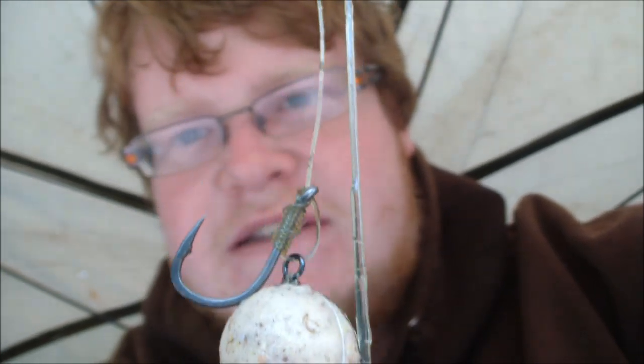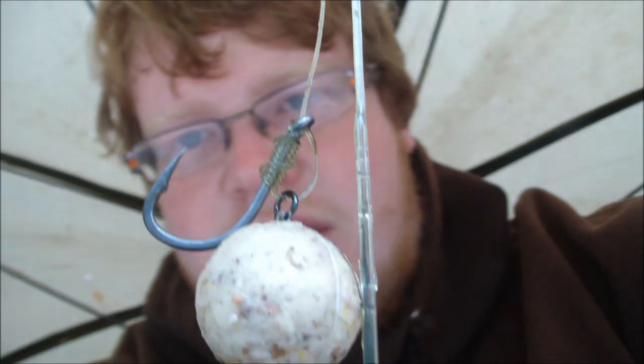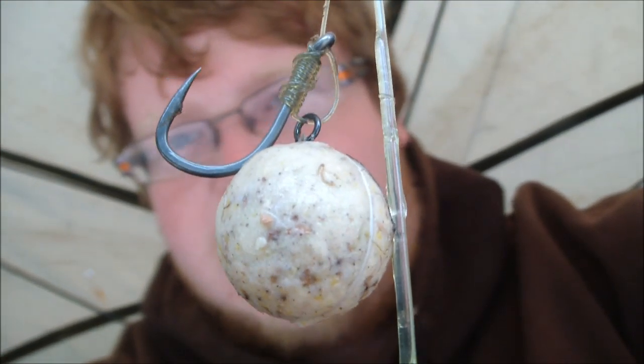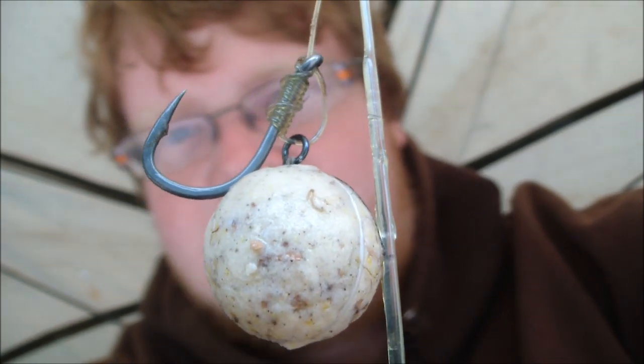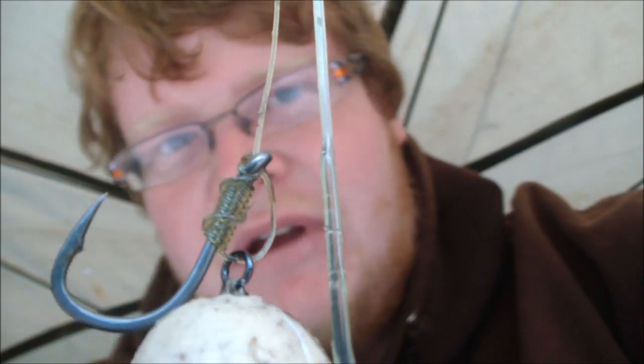Them tagging up pop-ups have had a second dosage of beetle in as well, so they are so sweet compared to the normal ones straight out of the pot. I think it gives them a real edge, and it's definitely something worth trying with your single up baits or pop-ups or whatever you're using. Bit of beetling on there definitely helps.